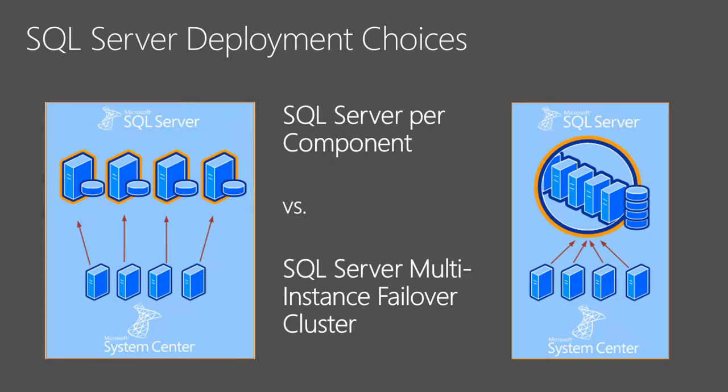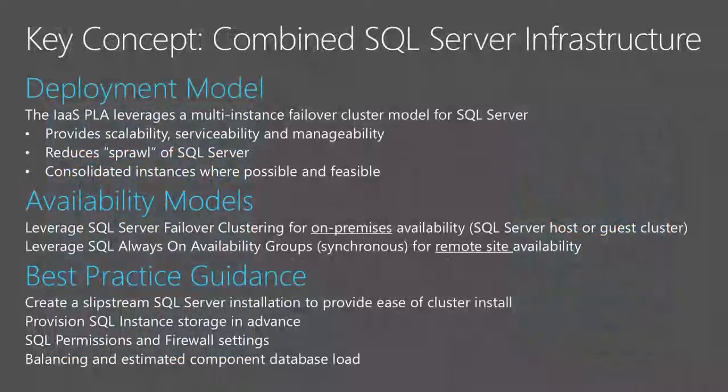So we focused on, and we've had this for a while, a multi-instance failover cluster. As you look at the models that we've put out, you may wonder why we went down this road. The primary reason is we need to be able to scale, and that scalability is both scale up, but we also need to be able to scale out. If we see certain components that are getting hit very hard and they're starting to have noisy neighbor problems with those other components from a database perspective, we need to be able to move that instance off to a cool node. Second, we want to be able to reduce that sprawl, and then we need to be able to do consolidation wherever possible.